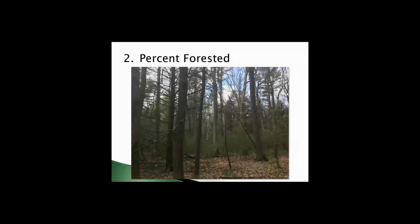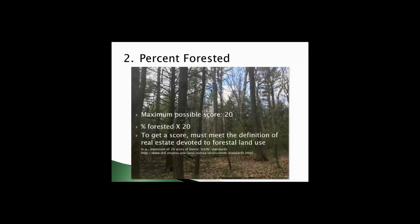The second criteria gives points to projects where the proposed property is more forested, or has a higher proportion of forest on the property. Obviously, from the perspective of this category, a larger percentage of forest is a better investment for us. So this has a maximum possible score of 20. It's simply the percent of the property that is forested times 20. There is an important note here that came up recently.